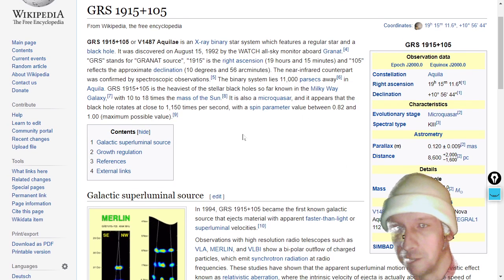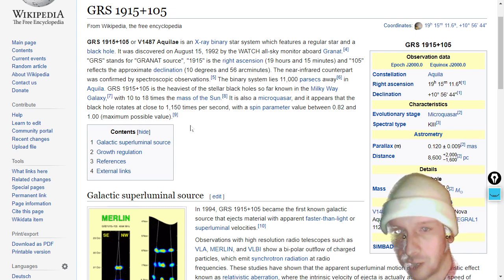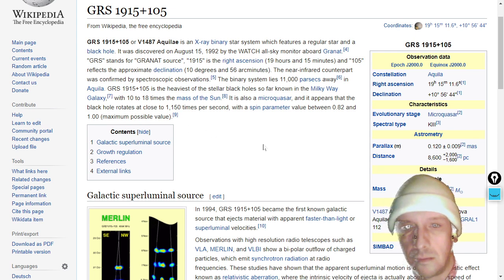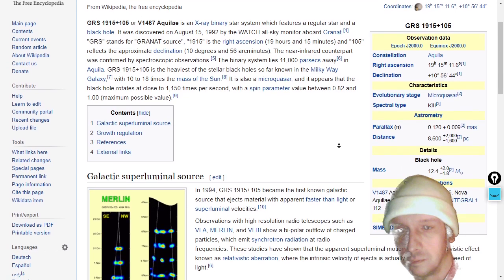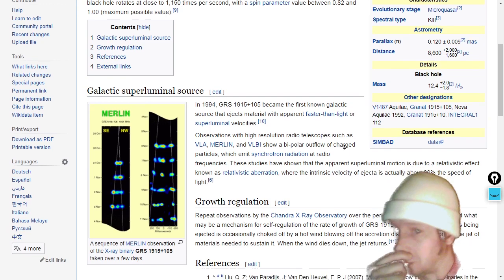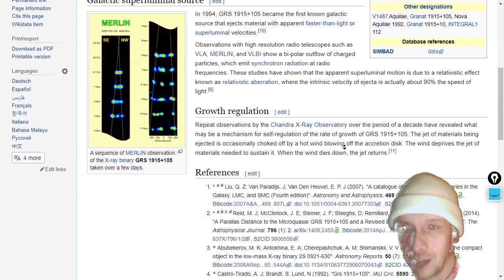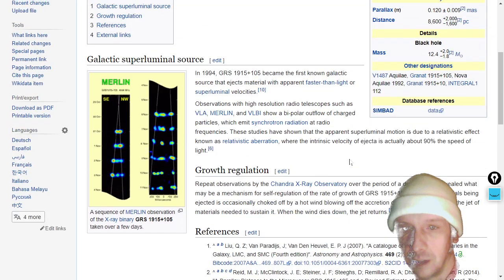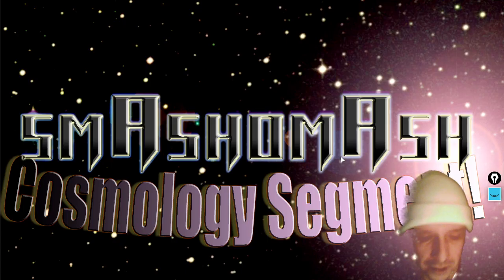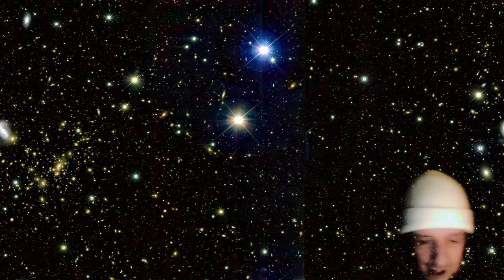And this one is believed to be about 11,000 parsecs away. And also some oddities with the emissions, perhaps exhibiting superluminal velocities. Is it emitting things at a speed higher than light speed? Well, we're not exactly sure, but that's today's Cosmology segment. We don't want the video to be too long, so let's get back to data.